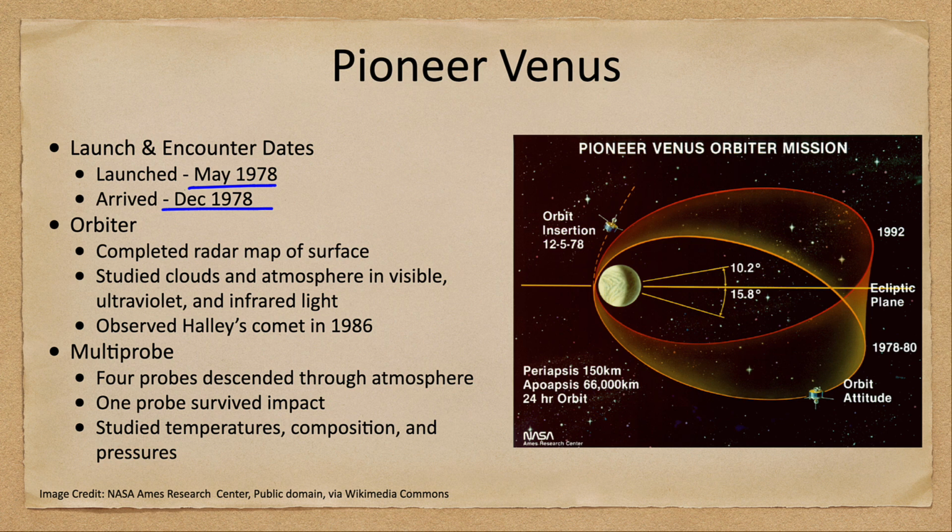That would mean that it comes very close into Venus, and we can see that on the left hand side, and that it went well away from Venus on the right hand side. We can also see how the orbit changed between 1978 to 80 on the bottom, and after the observation of Halley's comet. The orbit was different in 1996, still a very elliptical orbit, but it was there for quite a while exploring Venus.